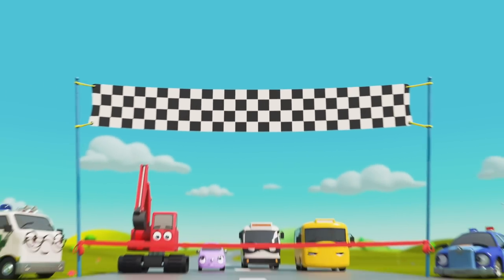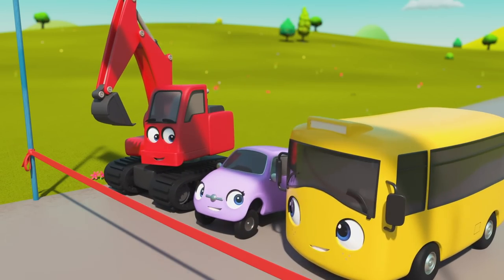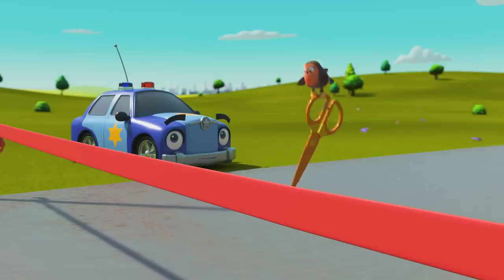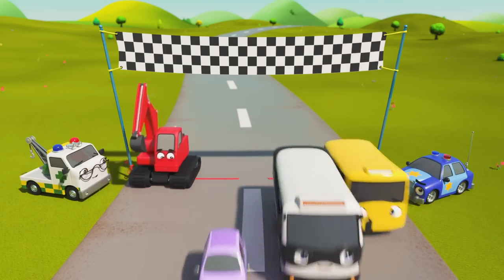Hooray! It's time for the big race. Digley, Scout, and Buster are going to race to see who wins the cup. Oh, Bandit is racing too. Ready, steady, go! And they're off.